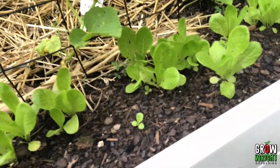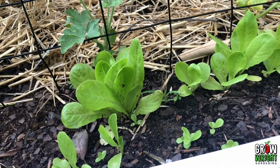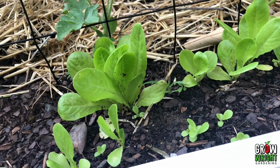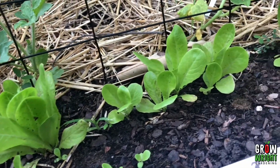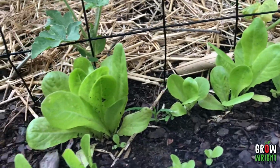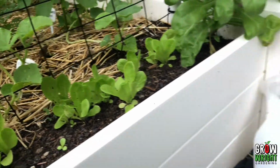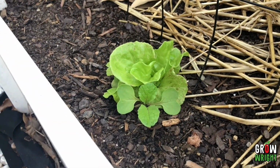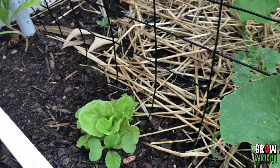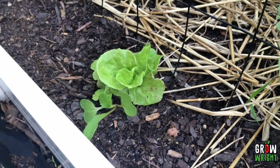I threw some little gem lettuce under this trellis, which I think is absolutely adorable. It is just so cute, this little lettuce. So cute. And then another Tom Thumb lettuce, and this radish, I direct sowed some watermelon radish here.